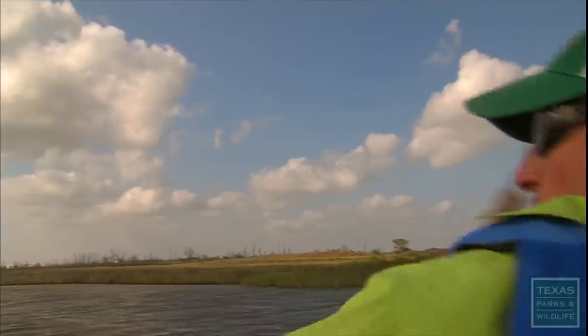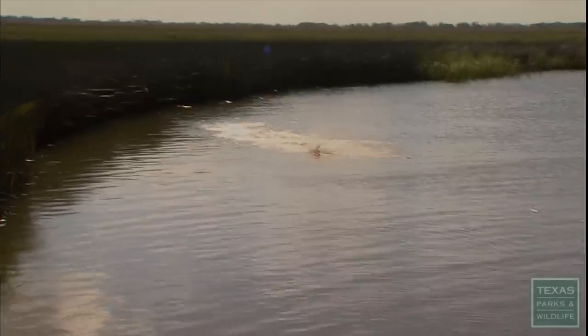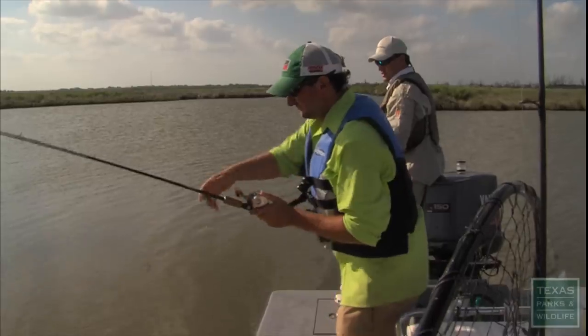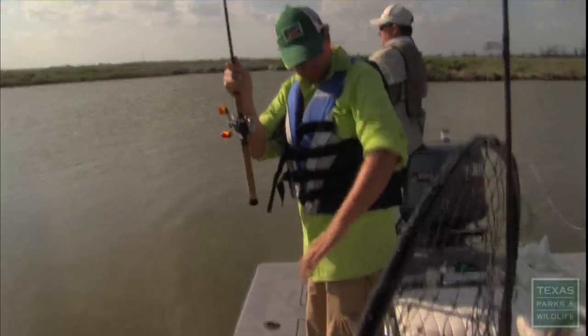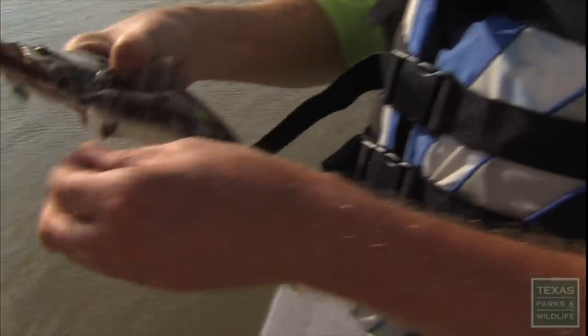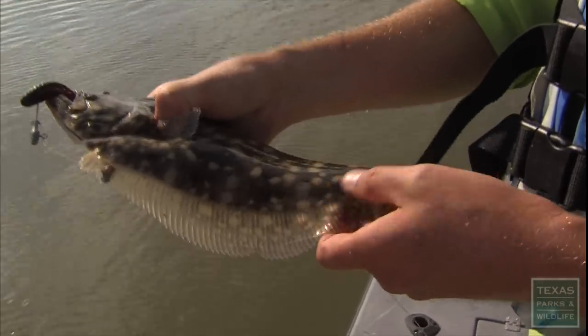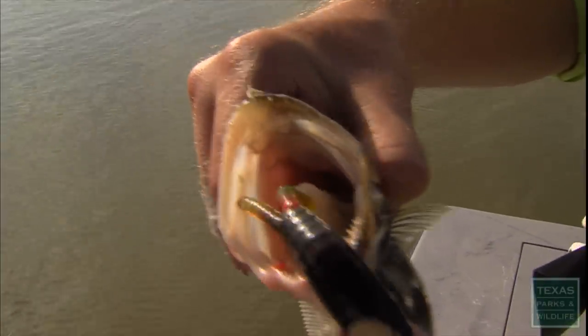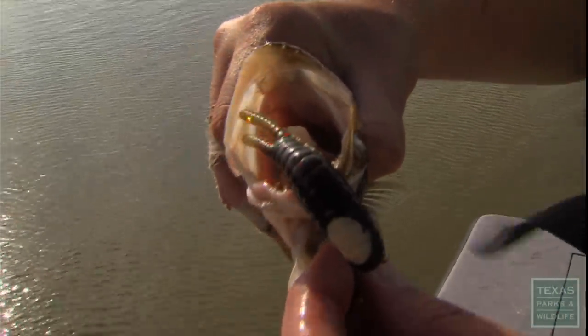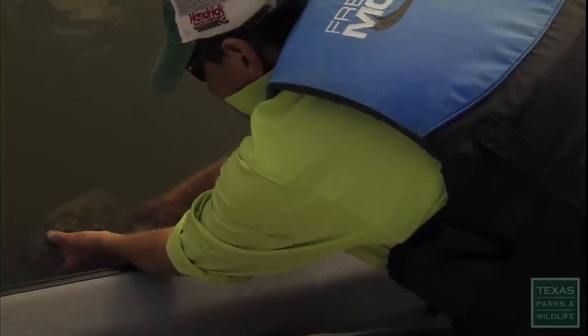There's a fish. Oh, got one. There he is. Bambino. Got a juvenile, about 10, 12 inches long. Yeah, they have extremely, extremely sharp teeth. That's their main weapon. Baby southern flounder.